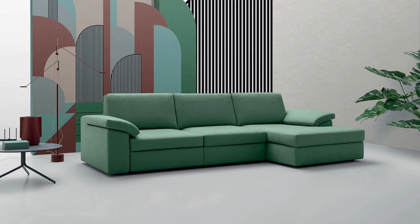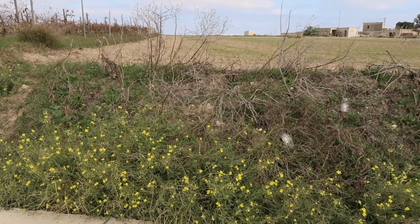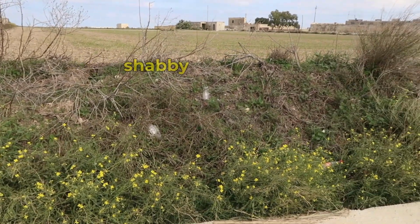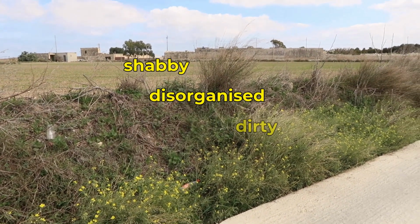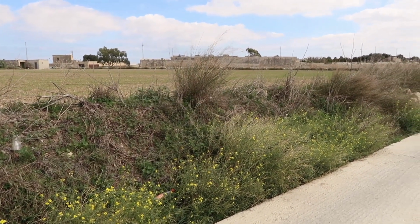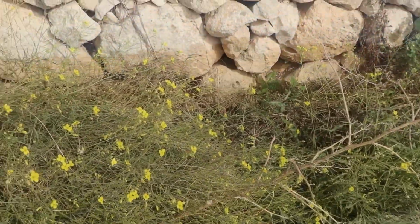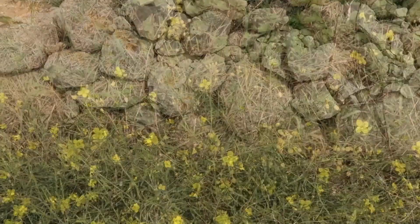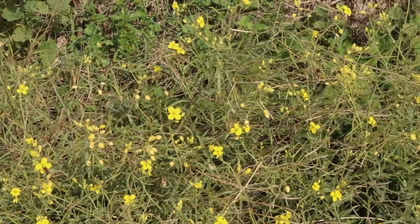As our lives move increasingly indoors, something has been happening to our perception of nature. To our modern eye, nature looks shabby, disorganized, dirty even. Our obsession with sterile environments has escalated since COVID-19, and we have pushed nature into a place even further away from our hearts.